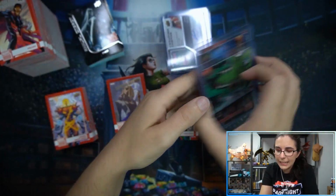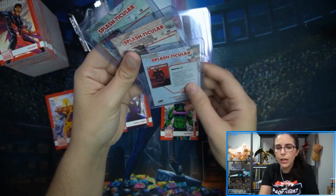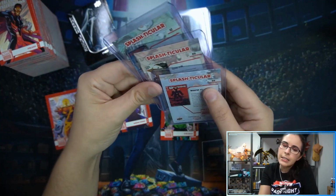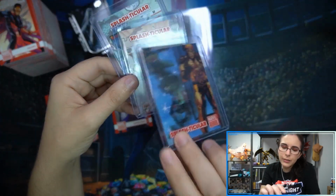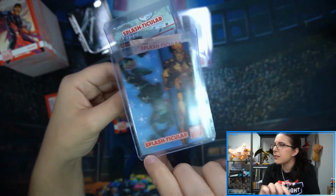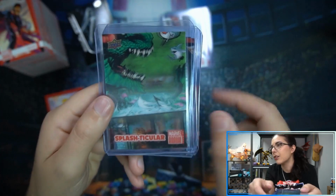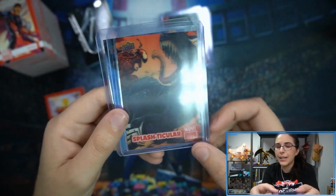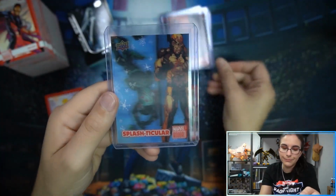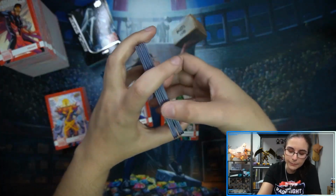And then three splash-ticulars. I'm not sure if any of these are short prints. I know the SSP all had to do with the Empire comics. Don't remember what the SPs had to do with anything. This Wolverine seems like I haven't seen this one often, so I'm wondering if that's maybe an SP. I don't think the Deadpool or the Venom are, but we did have the Lovely Shark splash-ticular. We had the Carnage and Venom Dinosaur, which is still, like I said, my favorite card. And then this Wolverine here, splash-ticular number 18 from Wolverine number 1.